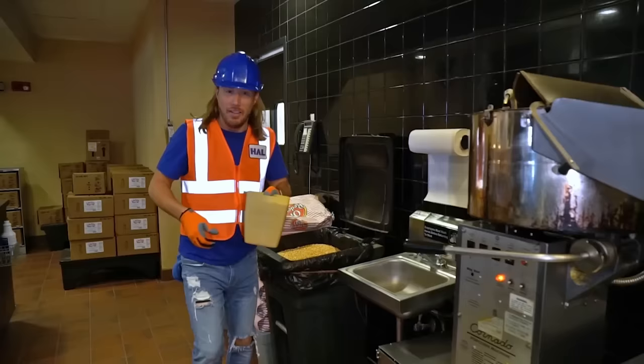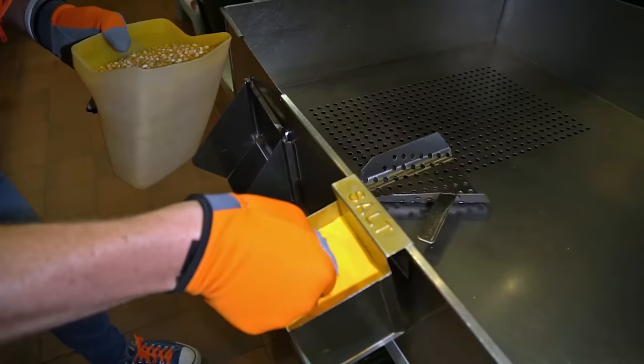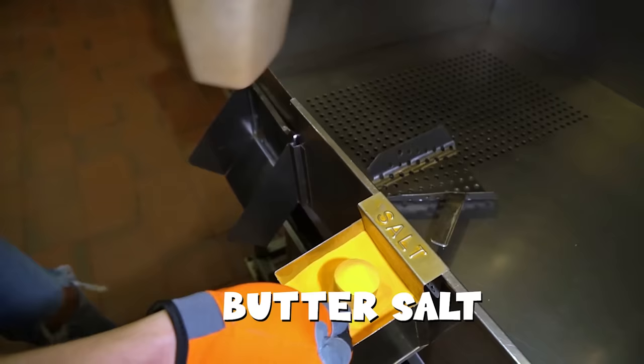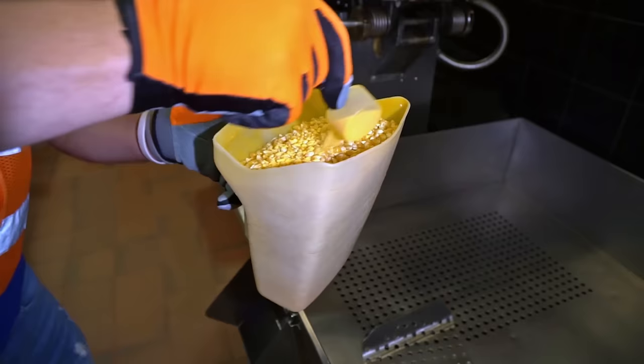All right, let's see. We need this right here. Look at this. This is butter salt. That's amazing. We're going to dump that right on the top there. This is what gives the popcorn all of its really good flavor.